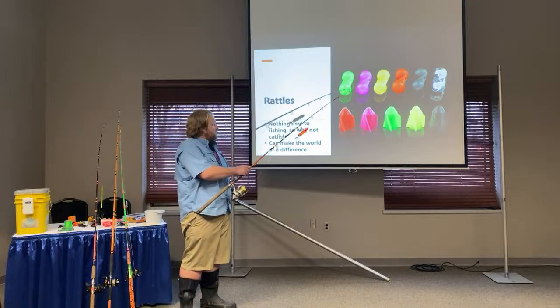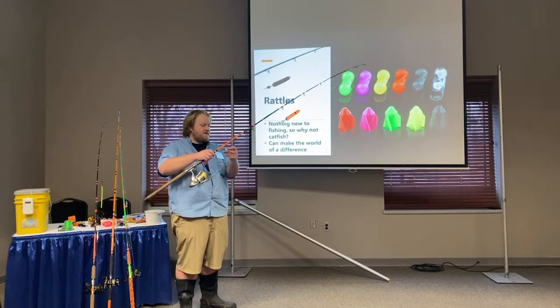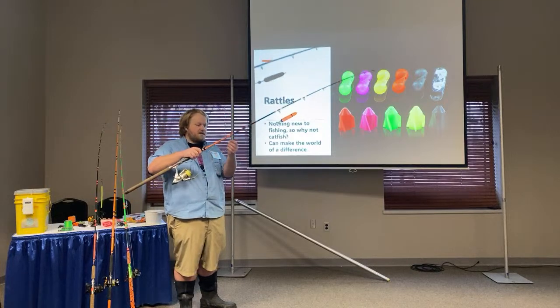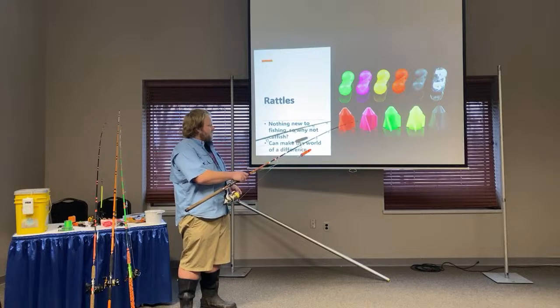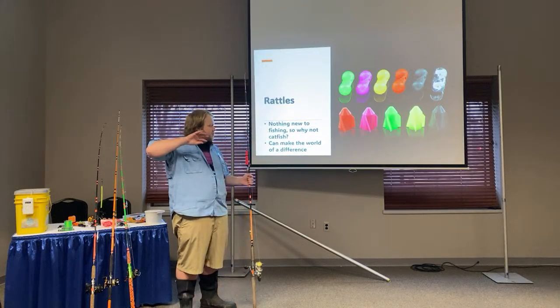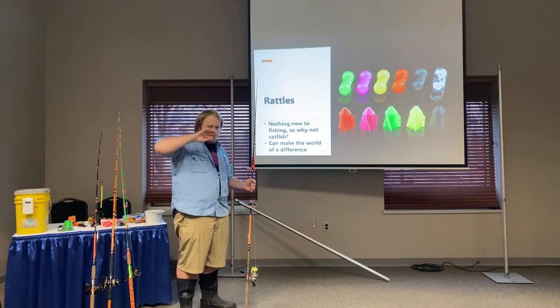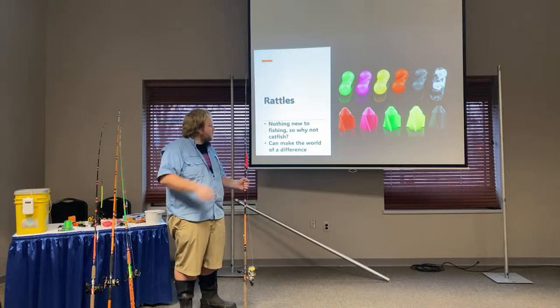Up here we have the original Versa rattle by Whisker Seeker. Those are the ones I have tied on here. They just slide onto your line and they spin around and they rattle. Then they also have the 2.0s where they've got those angled wings on them. So those work really well when you're moving or sitting in current, where they're spinning around your line and there's little rattles on the inside that are moving as well.